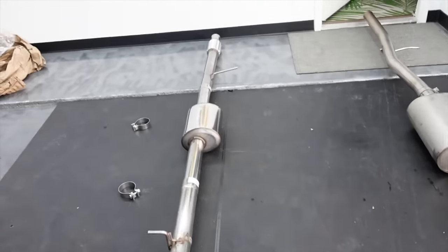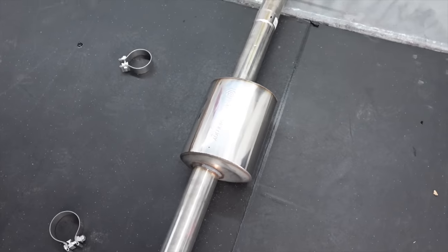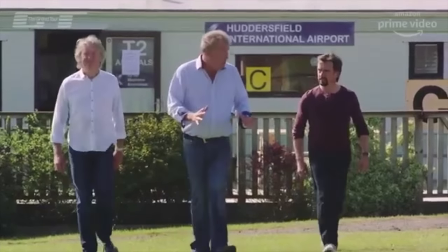The muffler itself is sizably smaller than the Borla one, which I'm excited about, which typically translates to a lot of power. We all want more V8 rumble in our life.